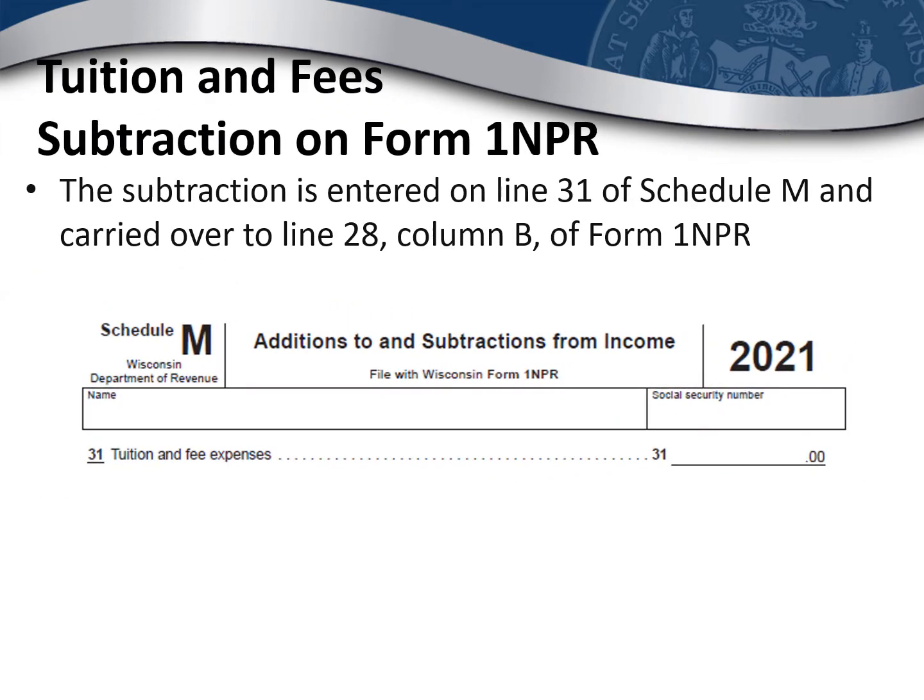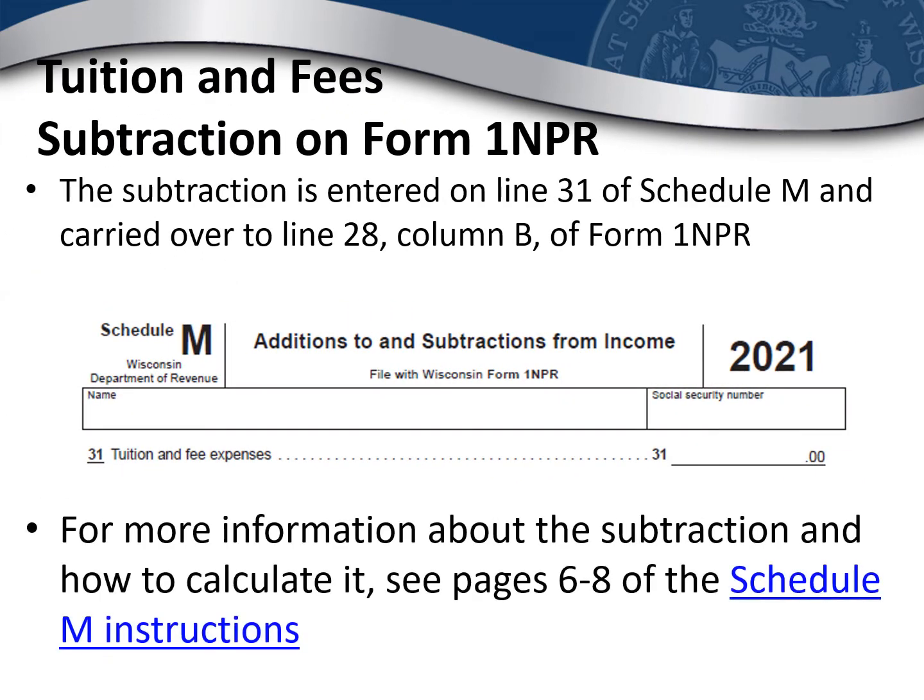To claim the tuition and fees subtraction on the Form 1 NPR, you would enter it on line 31 of the Schedule M and carry that over to line 28, column B of the Form 1 NPR. For more information about the subtraction and how to calculate it, please see pages 6 through 8 of our Schedule M instructions.